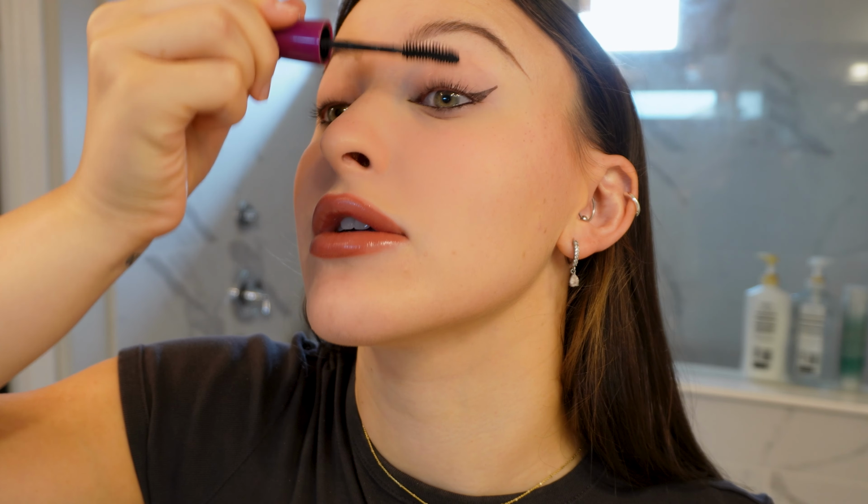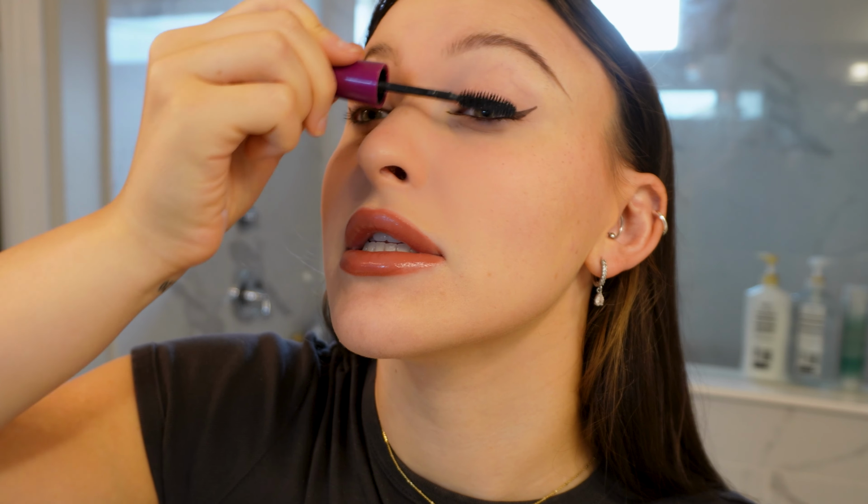Mascara, I've just been using Maybelline the Falsies. I don't really have a favorite mascara. I don't care that much about my eyelashes. I feel like as long as my eyeliner is done, I'm content.